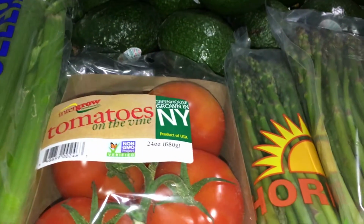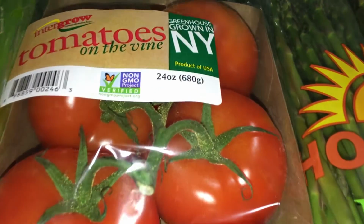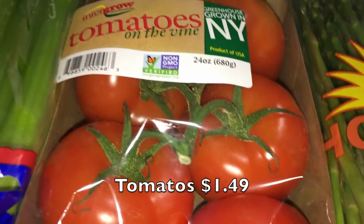Next, I grabbed some tomatoes. They were also one of the special deals this week. And these are the New York style, New York grown tomatoes on the vine, non-GMO. And I believe there is 5 in here.